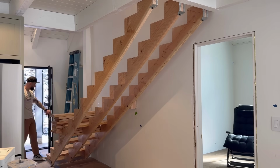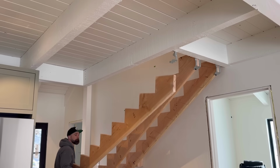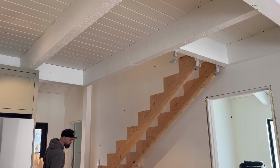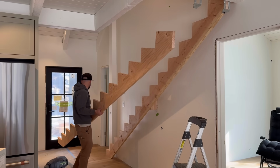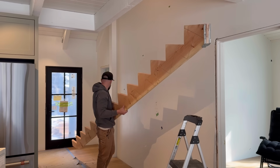So I ripped off the toe kicks, I ripped off the treads, and then I started taking down all of my stringers. Now you might be saying, aren't you worried that the inspector's going to watch this video and come back and make you change them? Well, he can't. He already passed my final inspection.